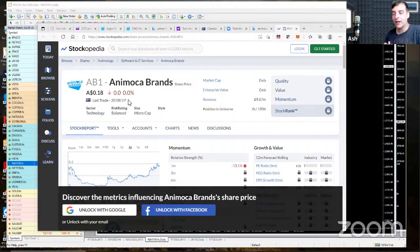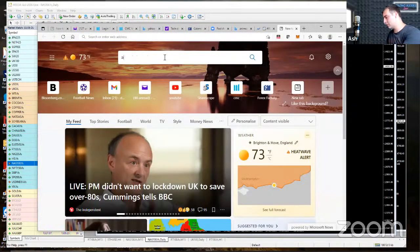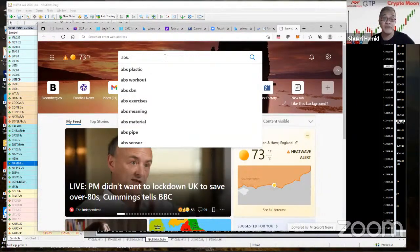Where in Australia or New Zealand can we go and get the financial data for this company for free? Who do they list with in Australia? ABS, yeah. ABS, okay. ABS.com.au. Where is this? And I'm looking at this announcement.